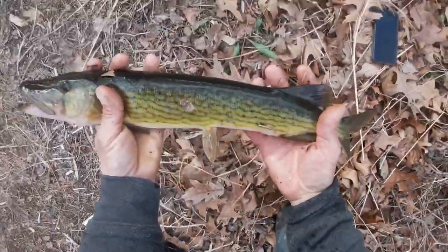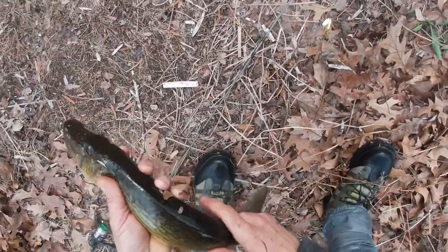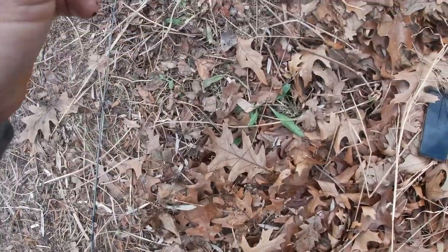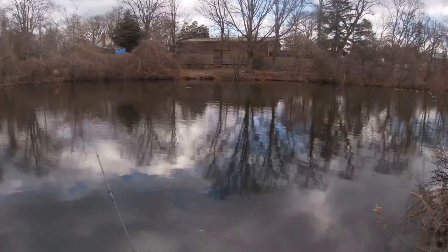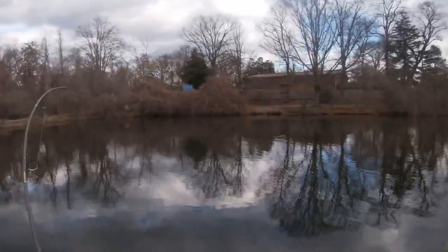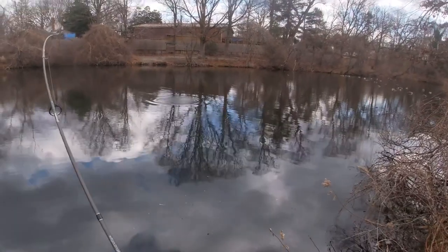Nice pickerel, guys. Check them out. Real nice. Nice pickerel. Real nice fish, man. Real nice. I hit him on the yellow rooster tail, if you guys can see it. Oh, he's out of there. Let's see if we get us another one. Got us another one, guys. Back to back.